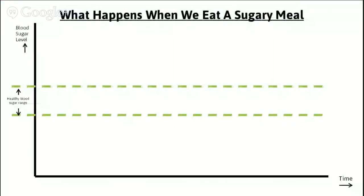Let's see this a different way. So here's a graph, and the bottom axis is time. The vertical axis is your blood sugar level. And in between these green dotted lines, this is the healthy blood sugar range. This is the blood sugar range that your body wants your blood sugar to stay in. So here's your blood sugar from a previous meal coming down. And so we're getting hungry.